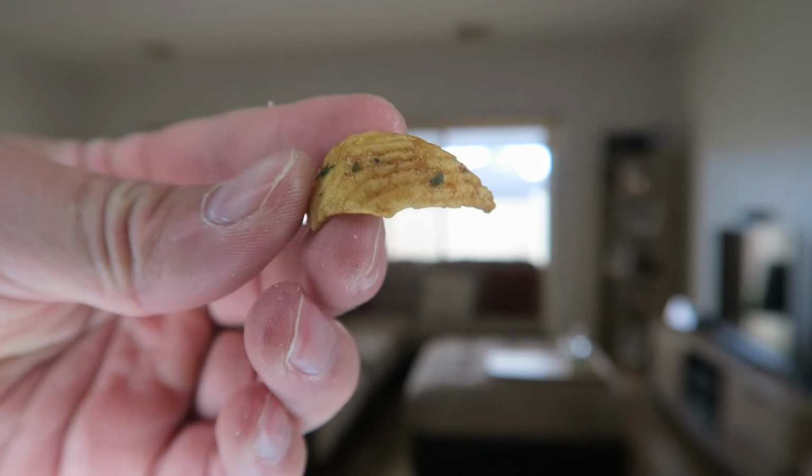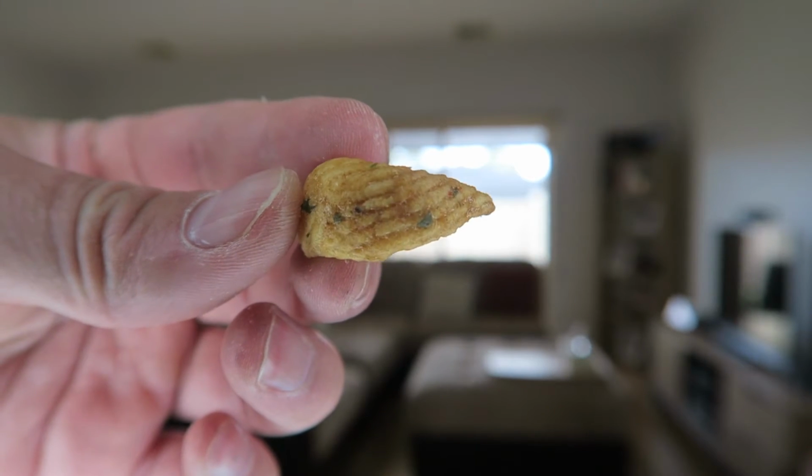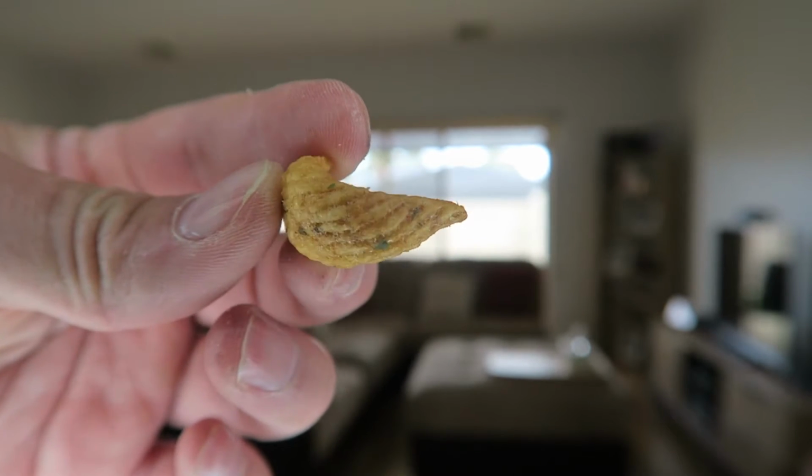I feel it's gonna go everywhere. There we go. Ah, yes. They're very small, but let's try this out. I mean, it's not bad. It's a lot sweeter than I expected. But that's probably because it's got the honey and that prawn flavor as well. So these are not bad.